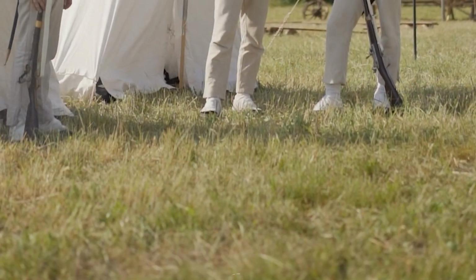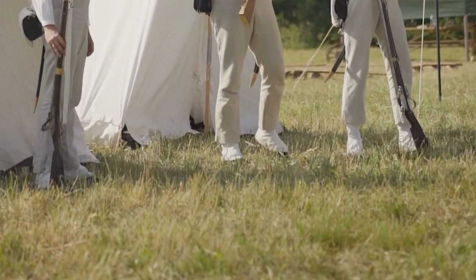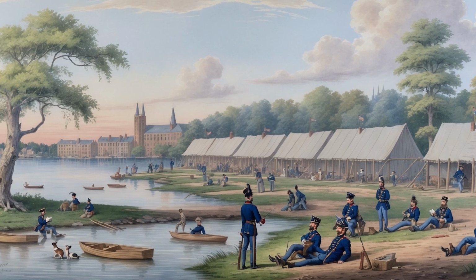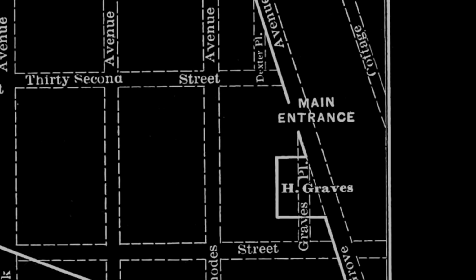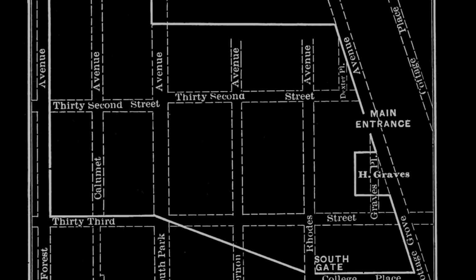The buildings in Chicago that were used to house these volunteers had been filled up, so a makeshift camp was set up on the edge of the city. Eventually, this camp would be turned into Camp Douglas. The site was around 60 acres. Senator Stephen Douglas had owned some of the land that was donated to build the camp, and the camp was named after him. But the majority of the land donated was owned by Henry Graves. He had donated around 30 acres, and his home actually bordered on the site.